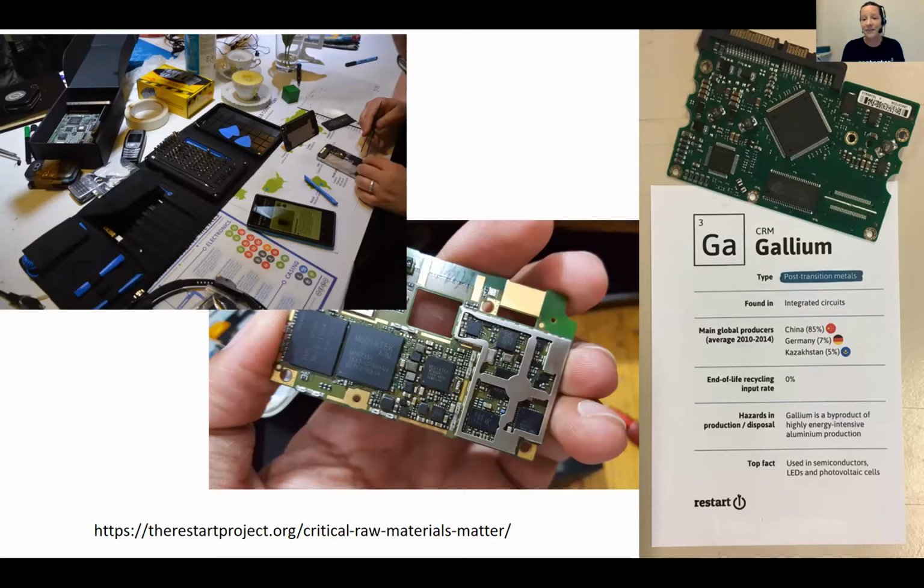We also have cards that we developed with the Restart project. So on the right, you can see cards with these critical raw materials and then different components that they can come in. So we have a torn down phone and we also have non-torn down phones that can be taken apart and put back together. But as you take them apart, we encourage you to match the component to the material that is in that component and just learn about what kind of materials are in our different products. So that is my short presentation about why repair is essential.